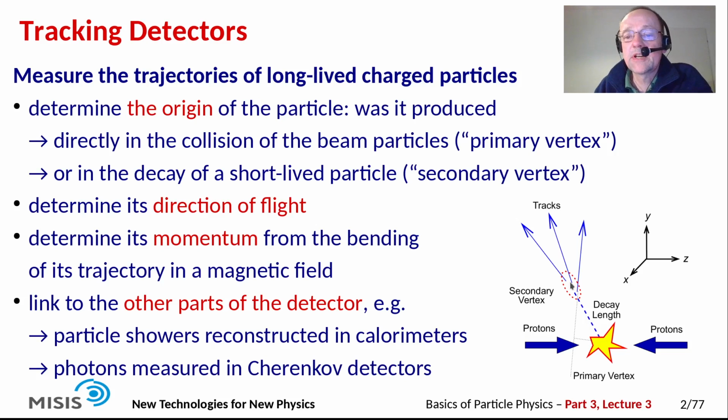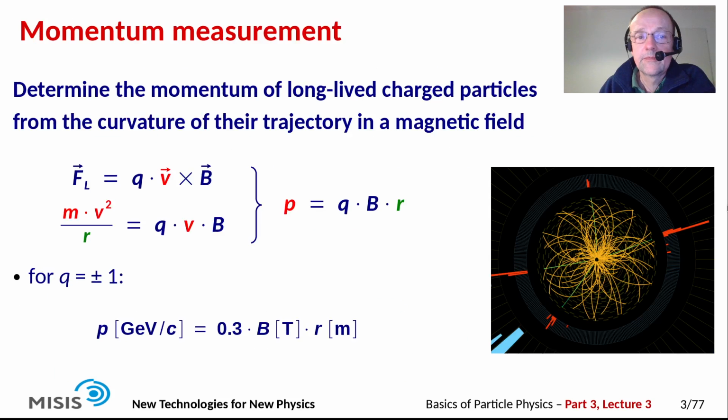For the kinematic reconstruction of the event, we have to measure the momenta of the long-lived particles, which means that we have to measure the direction of flight and the magnitude of the momentum, which we can get from the bending of their trajectory in a magnetic field. Tracking detectors also play an important role in linking together the information from the different parts of the experiment. For example, linking to the particle showers reconstructed in calorimeters or the photons measured in Cherenkov detectors. But I want to focus now on the measurement of the magnitude of the momentum in a magnetic field.